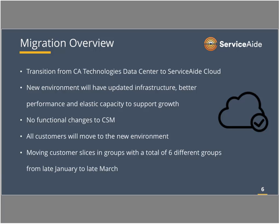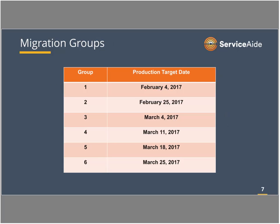And the process begins at the end of this month and goes through late March. There's 6 different groups of customers, so we're moving groups of customers at a time so that we can pace the migration, make sure that we give customers the amount of attention they need to make sure that they're testing and understand the impact and that there's success and not just flipping a switch and doing everyone at once. So here's the 6 different groups that will be moving with the production target date on the right-hand side.